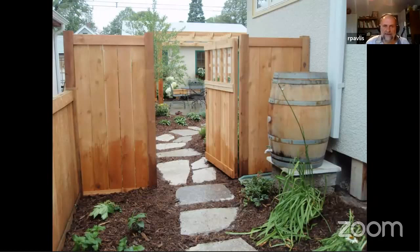Just a segue here about watering. I've shown you some pictures of my gardens. You've seen the hill. That hill never gets watered. If I put in a new plant, I will water it for the first year. But after the first year, they've got to survive on their own. And that hill never gets watered. My sunny bed hardly ever gets watered.